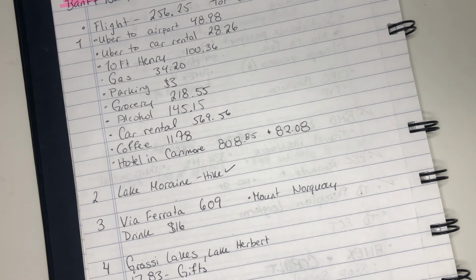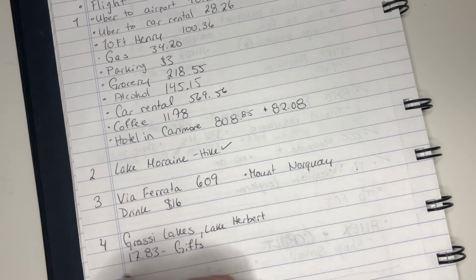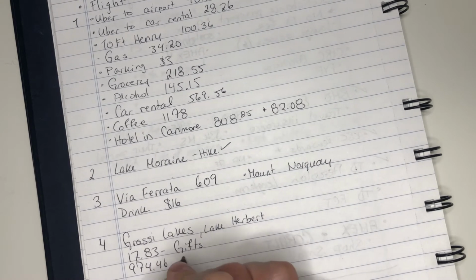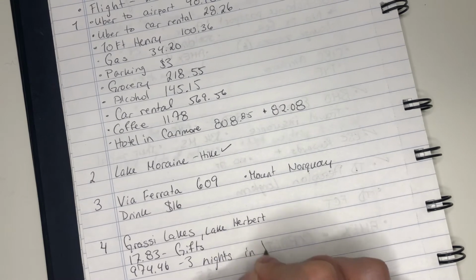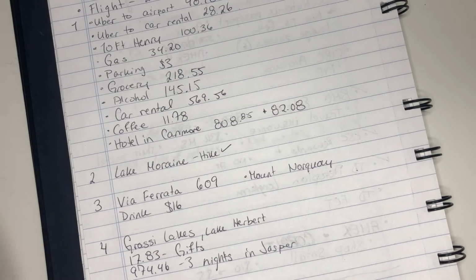So when we got to Canmore, I'm working off of like 3 different papers and online stuff. That's why my numbers are kind of everywhere and it's taking me a second. So from there, we went to Jasper, and then Jasper actually cost us $974.46, and that was for 3 nights. Perfect. And then let's see, what else do we have?